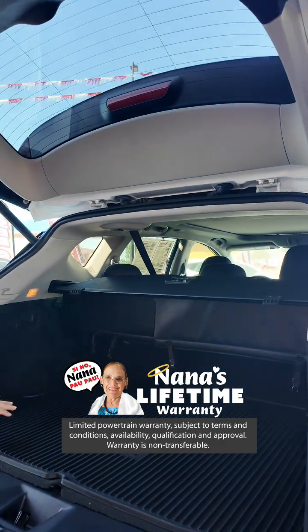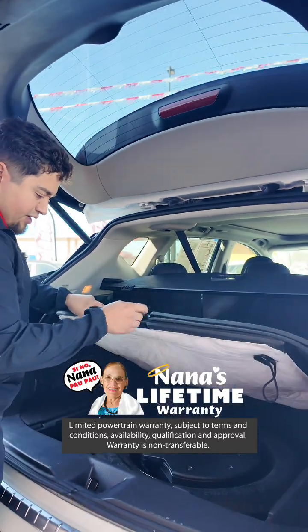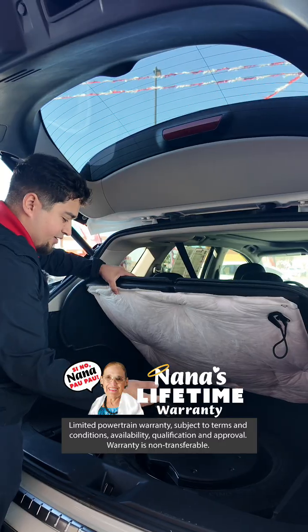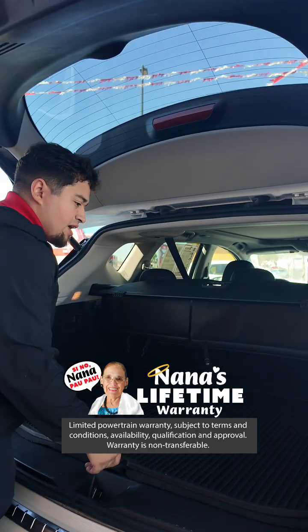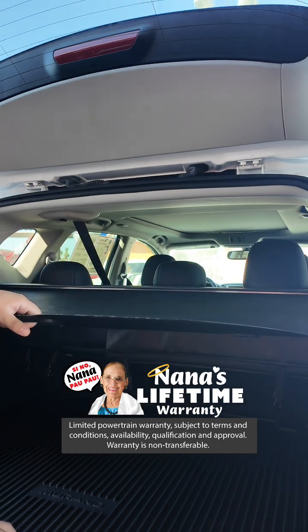So really, really neat. You have your all weatherproof mat here for your back. Of course, you would lift this up here, and you do have your spare tire, your jack, everything you should need just in case you do get a flat. You also have your privacy mat here as well.